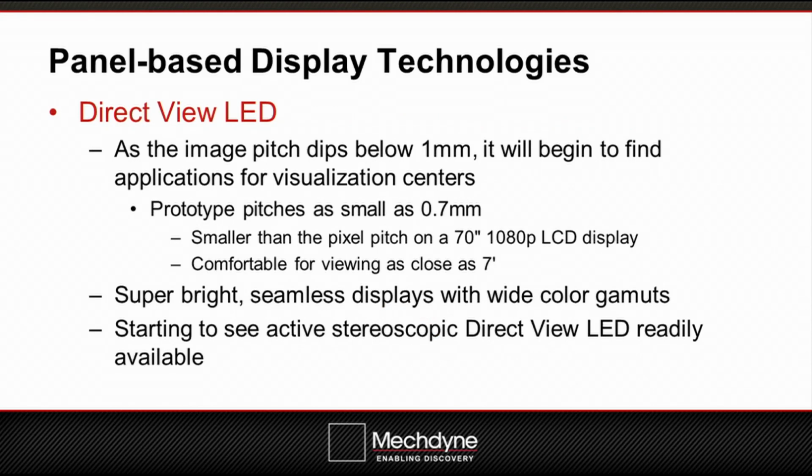And then DirectView LED is another thing that we're going to see. Again, right now the price point is really high for DirectView LED, but it has extreme brightness, and it has a very wide color gamut available to it. So there's a lot of advantages to DirectView LED, and we're going to begin to see more and more of that, especially as the pitch gets smaller. For DirectView LED, the pitch, of course, is the distance from one pixel to the next. You can see prototypes out there as small as 0.7 millimeters or even smaller.